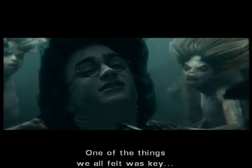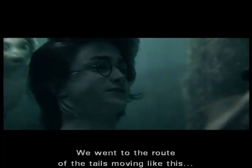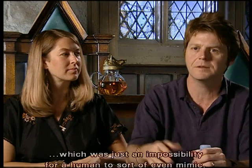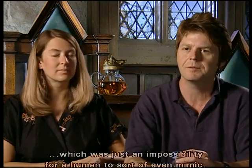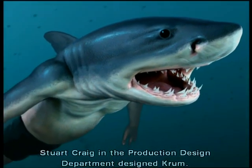One of the things we all felt was key was to make them not look as though they could possibly be a person in a mermaid suit. We went the route of the tails moving like this, which was just an impossibility for a human to even mimic. Stuart Craig in the production design department designed Crumb.